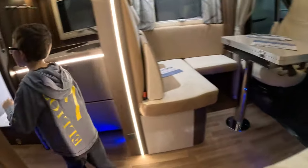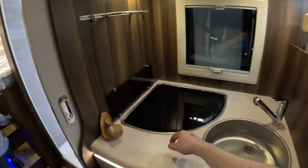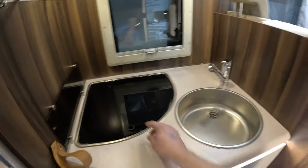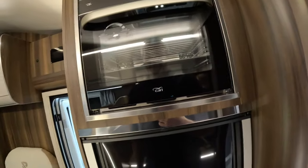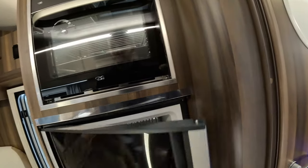I'd say this seems more spacious, three gas burner, but I don't think there's an oven. Yes, there is. The oven's behind. I wouldn't be able to get anything out of it properly.